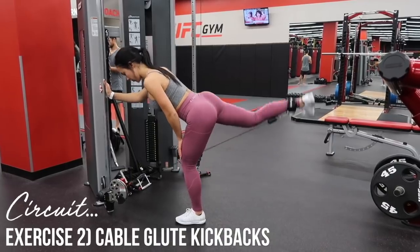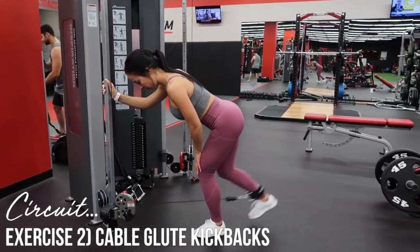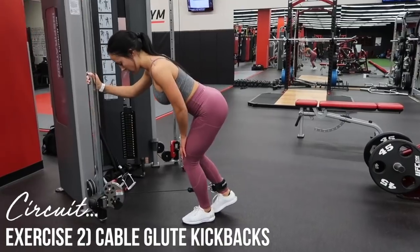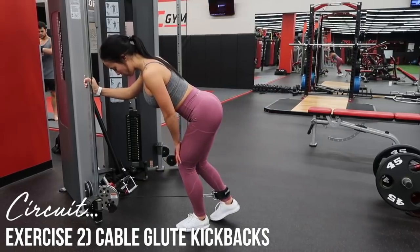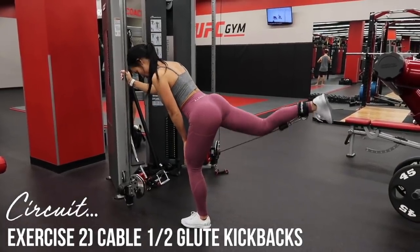So I'm gonna take you guys through my leg workout now. Oh my goodness. All right, I'll pray for your glutes. We're gonna start with some activation on the cables. We're gonna start off with some cable kickbacks. These are the full range of motion, and then we're gonna get right into half glute kickbacks. So we're cutting that range of motion in half.